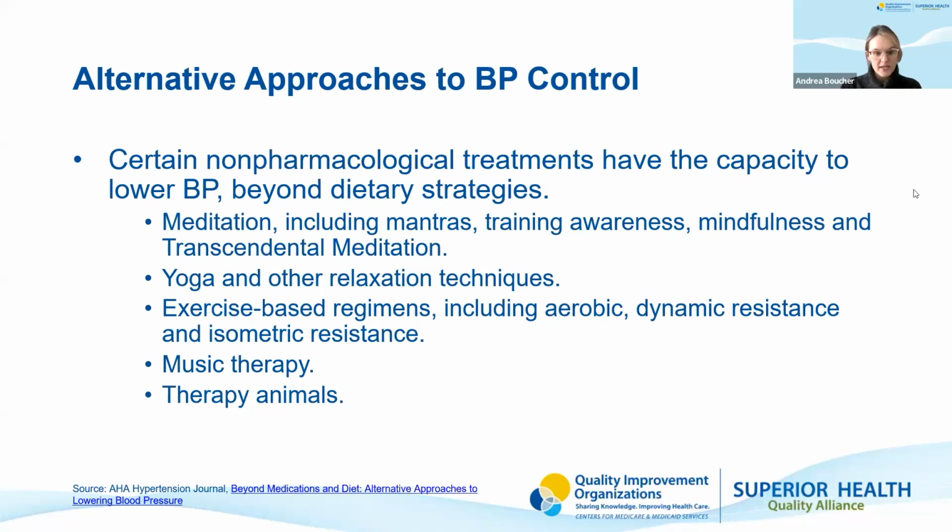Also yoga and other relaxation techniques. The aim of this is a cessation of mental activity, bringing a sort of calmness and an attainment of superior consciousness. So again, decreasing that stress level, similar to meditation, could lower blood pressure. There's also exercise-based regimens that could include aerobic exercises, dynamic resistance, and isometric resistance exercises. The general health recommendation is to perform moderate or high intensity exercise for at least 30 minutes on most days per week to achieve a total of 150 minutes weekly. And that also likely applies to lowering blood pressure.